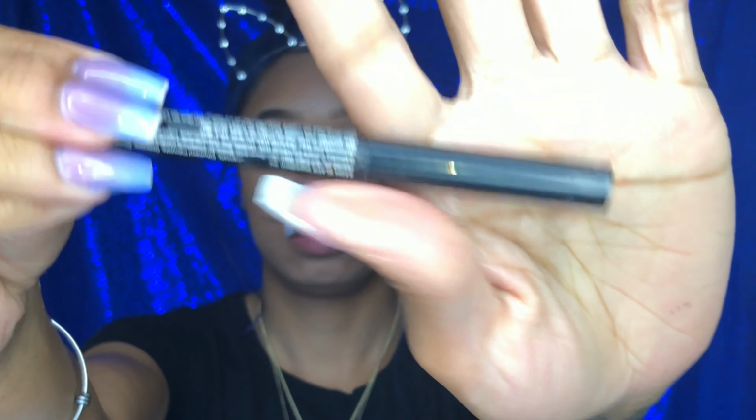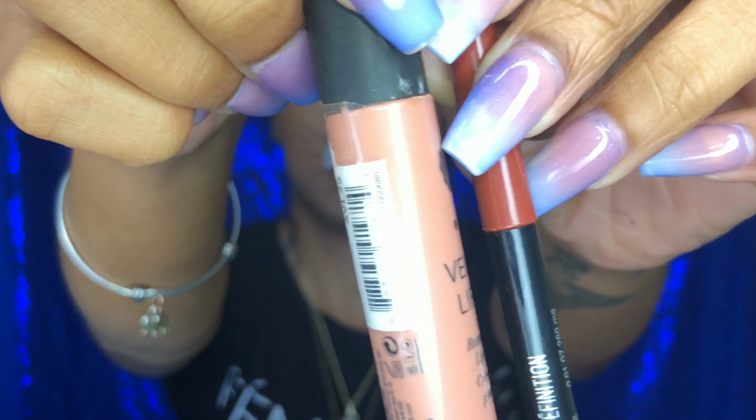And for my upper lip, I just used the black lip liner. To line my lips, I went in with Maybelline New York Color Sensational Shaping Lip Liner in the shade Totally Toffee. And then on top of that, I went in with Absolute New York's Velvet Lippy in the color Mint Pink.